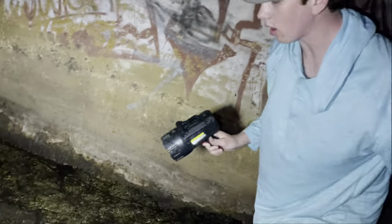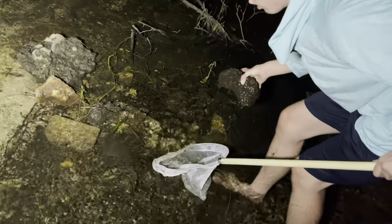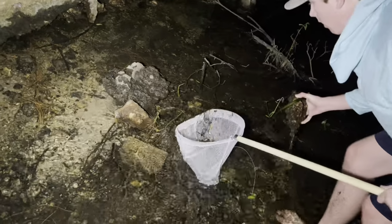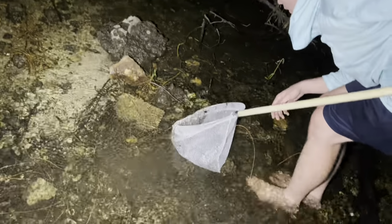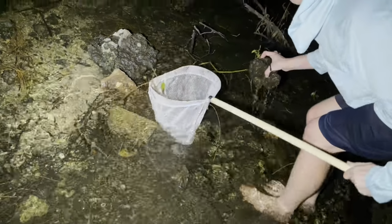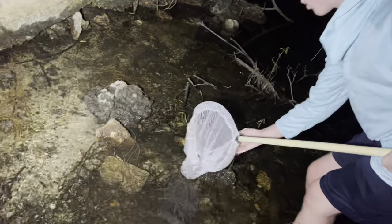He was under this log, too. Yo, everything's under the logs. Oh, it was too slow. There was fish there. Hold on. Oh. Dang, dude, they're so quick.